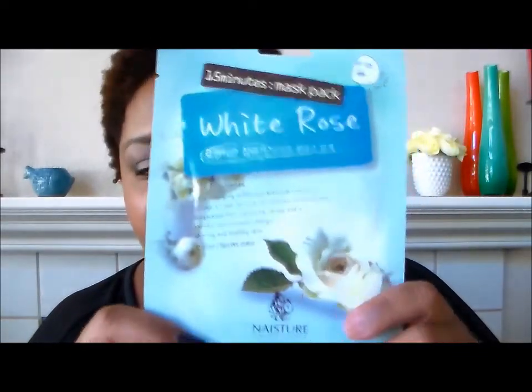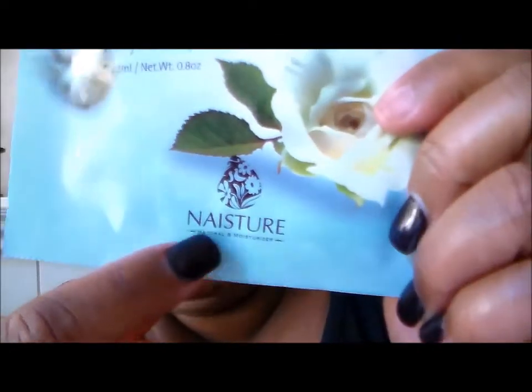And then lastly, I got the White Rose Mask, and this one says the romantic and elegant rose keeps your skin bright and maintains a clearer, healthier look. Okay, and this is what it looks like. Again, this is the name of the brand.